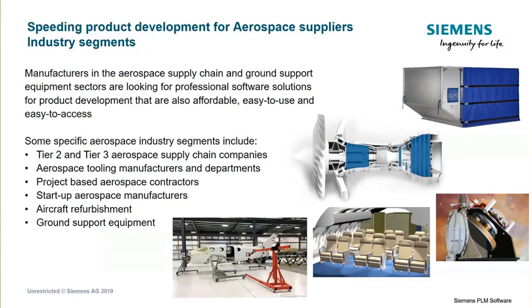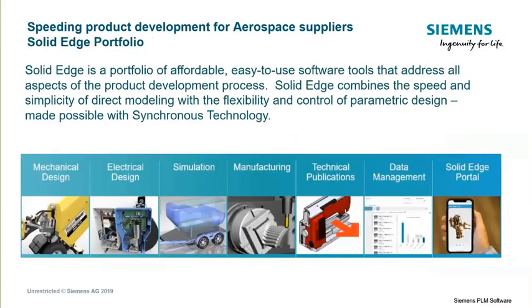Also, companies that are involved in aircraft refurbishment and companies that are involved in design and manufacture of the ground support equipment that you see at airports as well. So our view of this area is not just for companies that are purely in the supply chain, but a lot of diverse manufacturing companies. And the solution that we're going to talk about in a bit more detail now is called the Solid Edge portfolio.